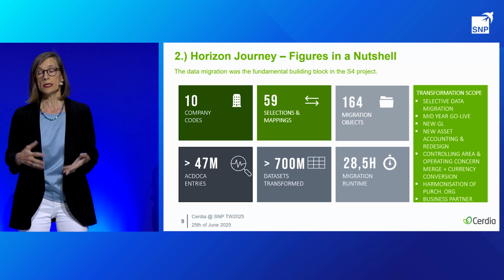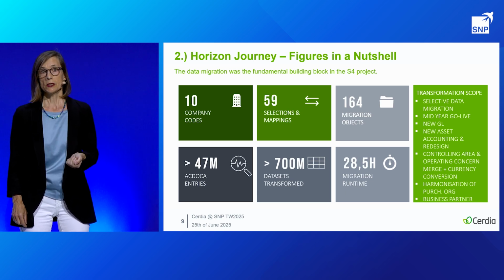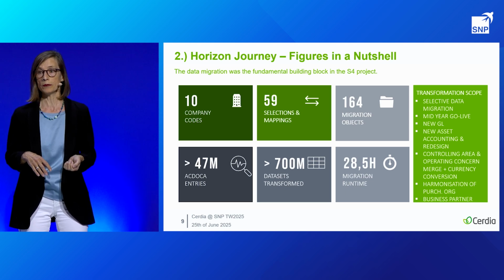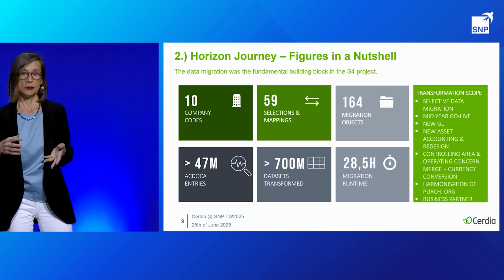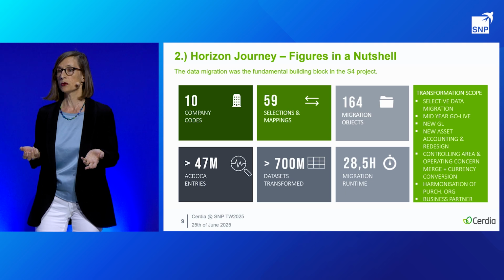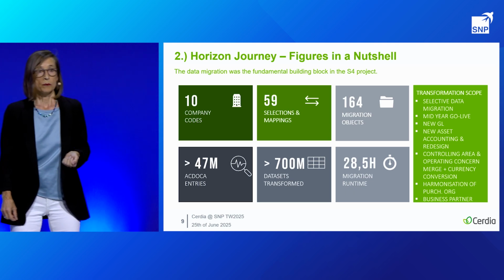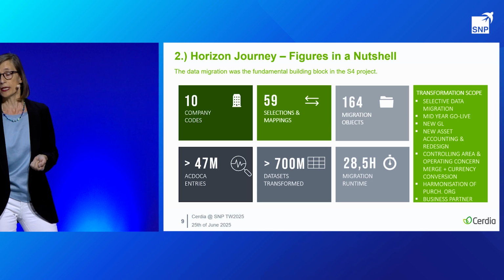In addition to all these new topics we introduced, it is important to note that not only the new topic, but also the historical data can bring some unexpected issues during the migration. So pure figures, such as the migration of 10 company codes, do not fully reflect the complexity involved. Performance considerations are not only driven by data volume, but also by technical restrictions and technical dependencies, which are not always fully transparent.